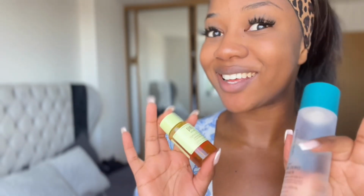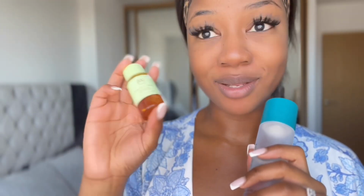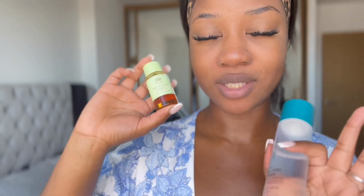Because it's a BHA based toner, it's good for exfoliating. So when I have a lot of white hairs, black hairs and stuff like that, I'll reach for this. But right now, when it comes to texture, my skin's doing all right. It's doing okay. So I'm going to be using this toner instead, which is the Vitamin C toner. I like to apply it into my palms just because I feel like I waste less product when I do it this way. And then I just tap it into my skin.